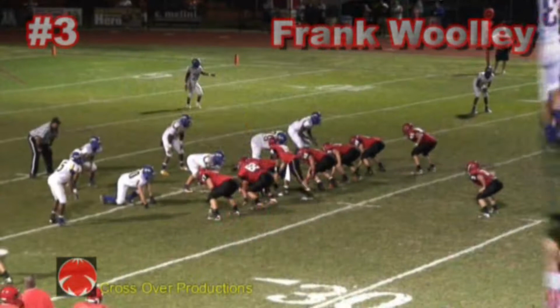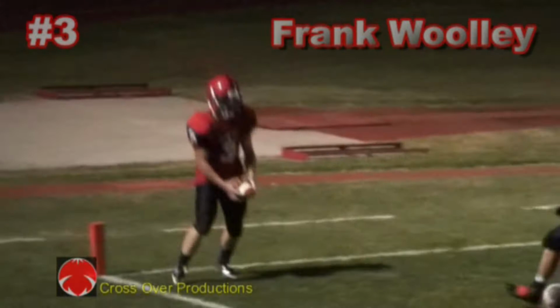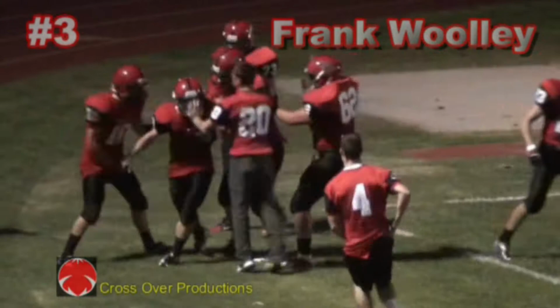Woolley's the setback. Craver in motion. Woolley gets it. Runs up the left side. He's in the open, and he's going to score. A 21-yard touchdown run by Frank Woolley. And Ocean City scores its first points of the season.